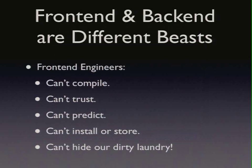So I'll talk a little bit more about the distinction between front-end and back-end, some of the challenges unique to front-end engineering, and why it requires a slightly different approach. First of all, we can't compile anything. We're sending code over the wire to the browser, to an unknown browser with unknown configuration. So we can't really trust anything.